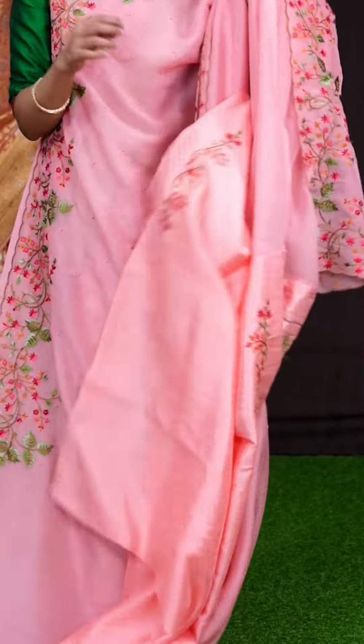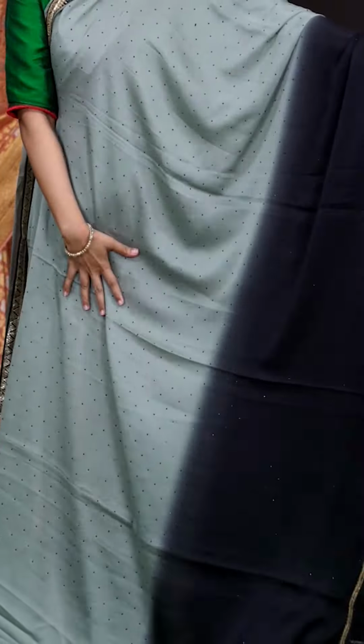Now it's time for our next saree. A beautiful grey with black colored saree all over the body. It has got this black stonework. Check out this beautiful 3/4 black color bordered with black stones and golden saree lace border. Check out this self-running designer pallu.